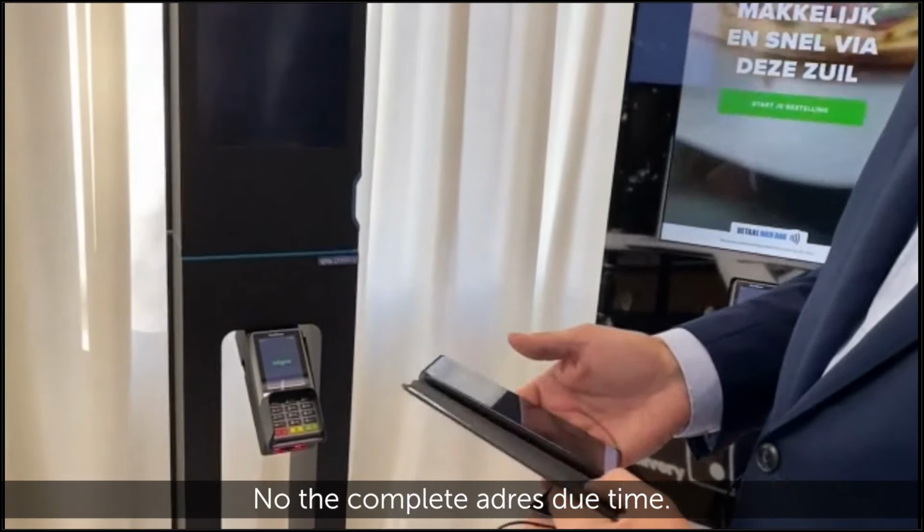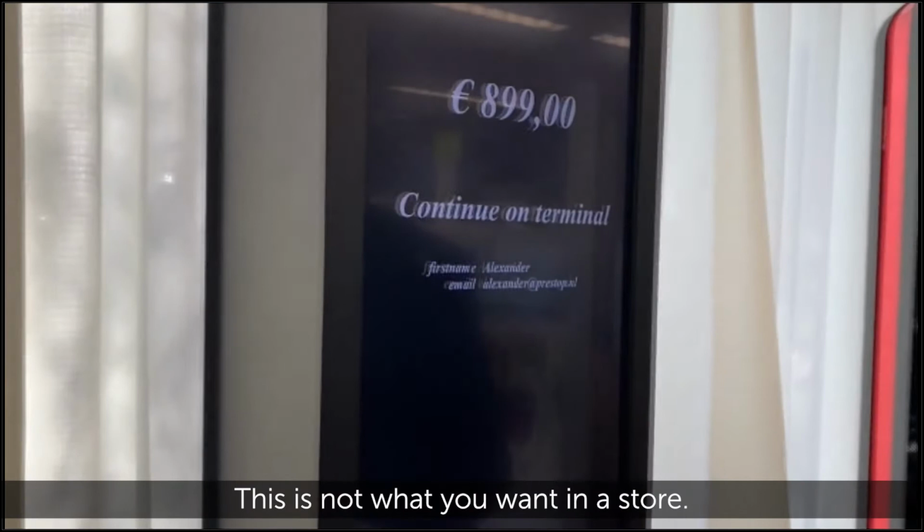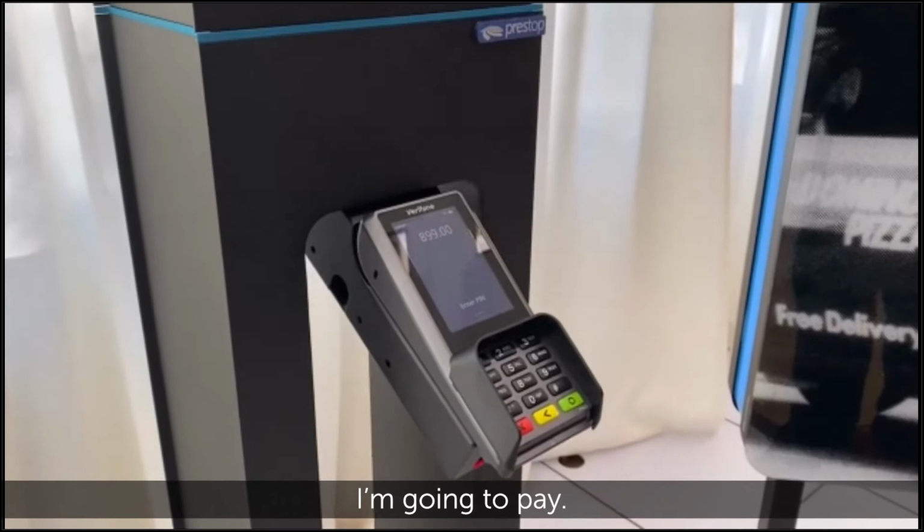Also, this is not what you want, of course, in the store. But in this case, I'm going to pay. PIN code, very simple, etc.